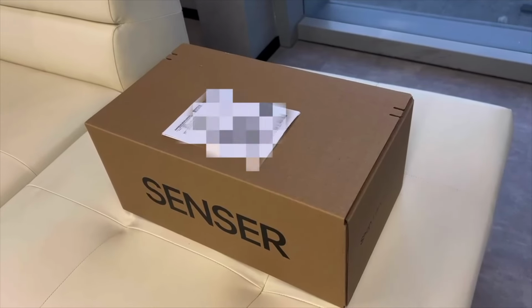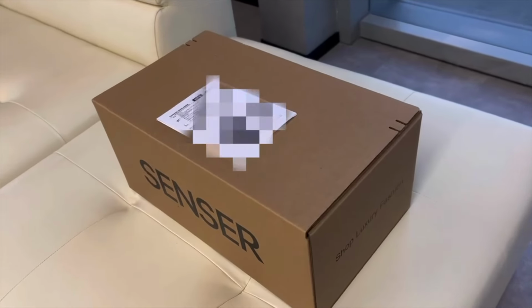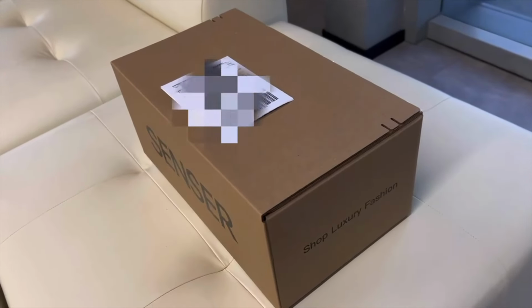As I mentioned, they have now just launched in the US, and I am from Australia, so I just want to also mention that the item that I got here, I don't have all the packaging for it because I did have to use an on-forwarding service. So basically, I chose to forego the SENSER packaging, but I am going to include just a screen roll of the SENSER packaging so you understand how it comes.